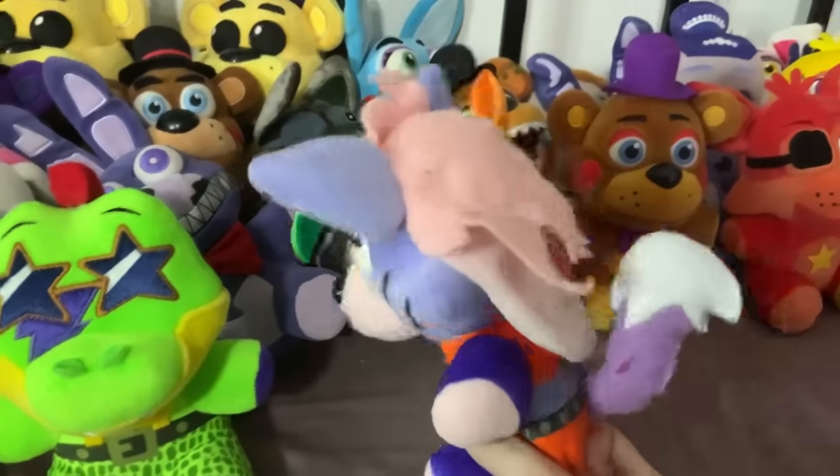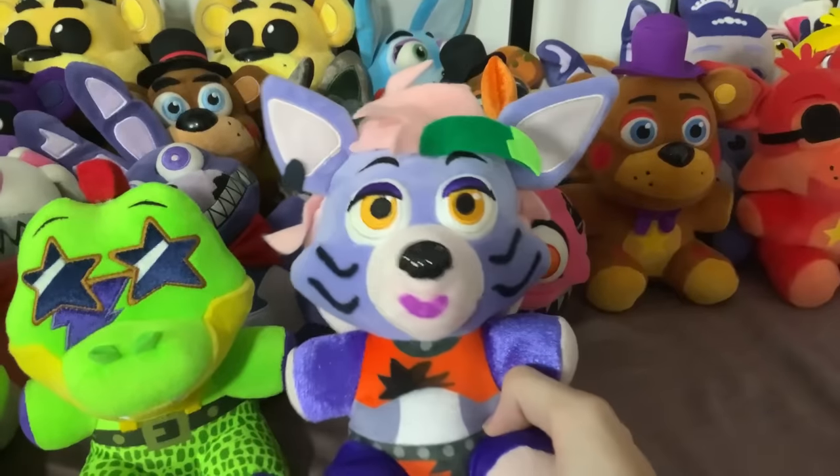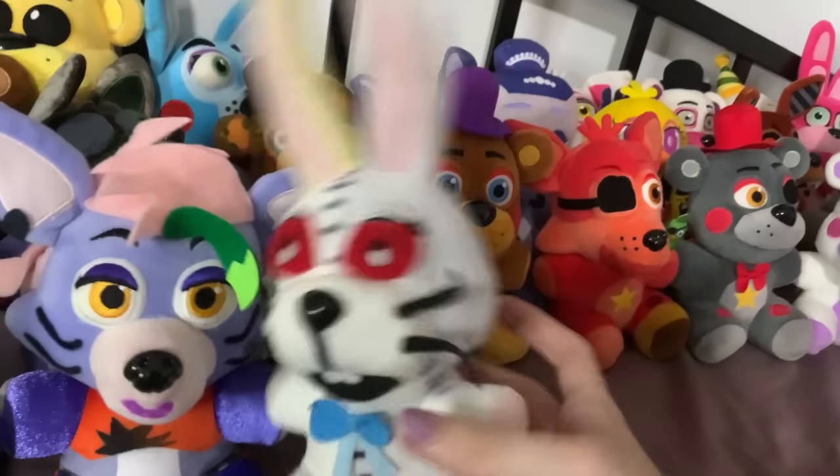Here's Roxanne Wolf. Probably the most changed. I fixed her hair and gave her a tail, and fixed her makeup a little bit. And last but not least, Vanny.